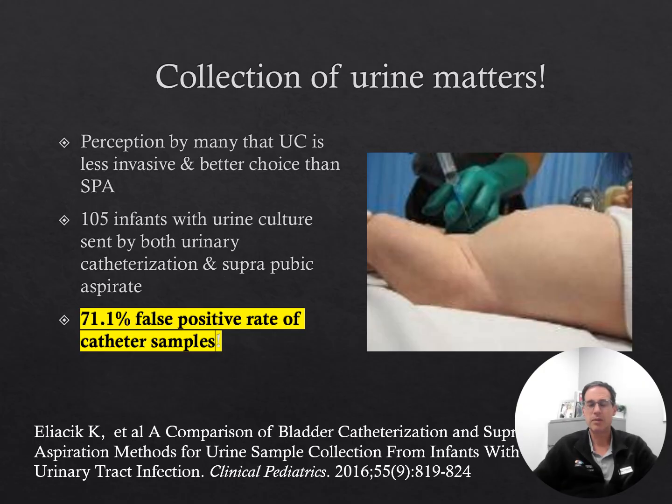How we collect urine matters. In a study that looked at the collection of urine either via suprapubic aspirate or via a urinary catheter, in 105 infants, what they found was there was a 71.1% false positive rate from catheter samples. So in terms of getting the right test, you might do well to learn how to do a suprapubic.